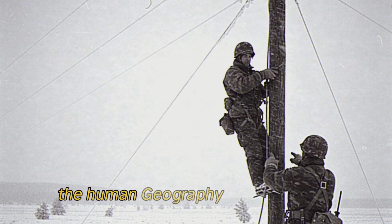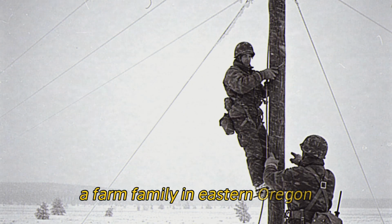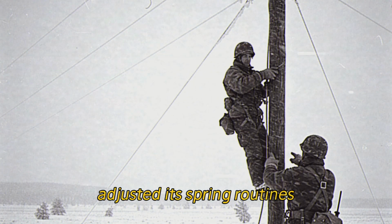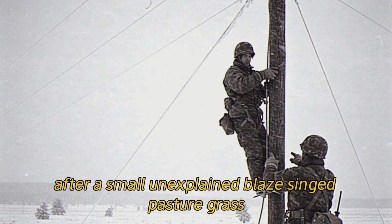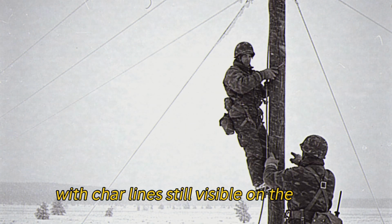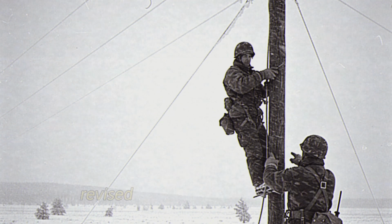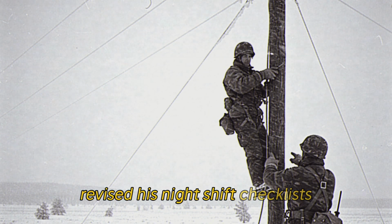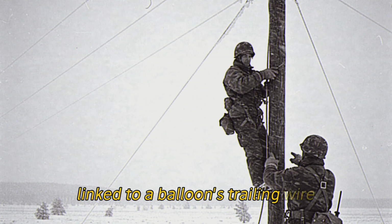The human geography fills out the file. A farm family in eastern Oregon adjusted its spring routines after a small, unexplained blaze singed pasture grass. The father rebuilt a fence with char lines still visible on the posts. A power plant supervisor in Washington revised his night shift checklists after the March outage linked to a balloon's trailing wire.